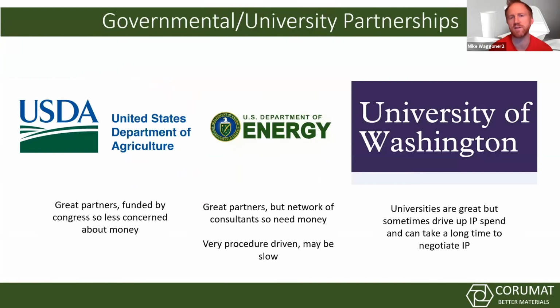There are also governmental university partnerships. These helped us save tons of money. The USDA is a great partner because they're funded by Congress, so they get paid no matter what. The DOE is not as good a partner because they're a bunch of consultants that have to raise money, so they care about money. And universities are great, but sometimes they'll try and subtract value from a startup before there's value, and they'll spend a lot on IP before it's been validated. So just a warning that universities can be great, but they can also be kind of a double-edged sword.